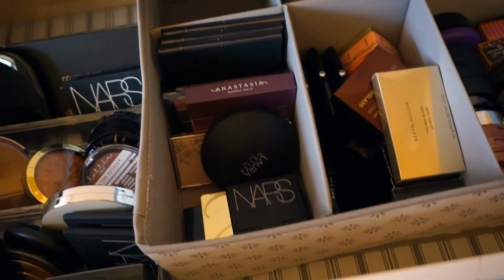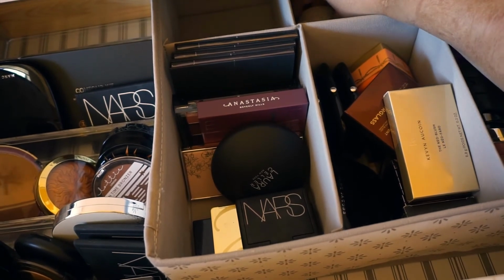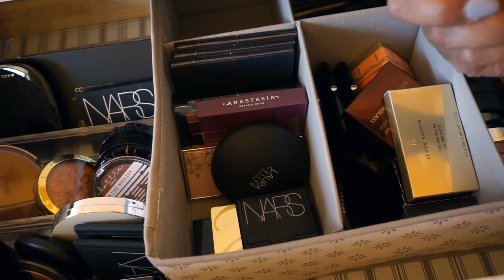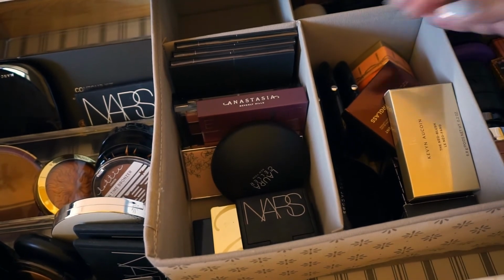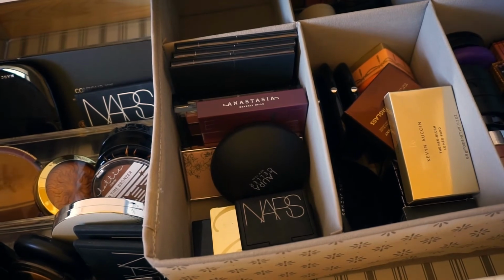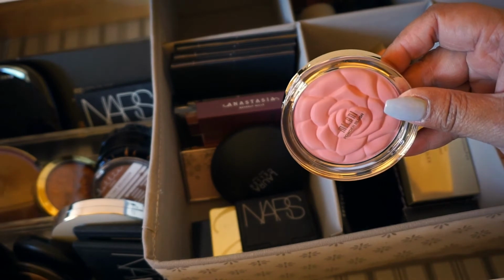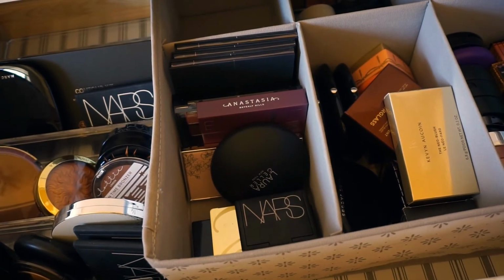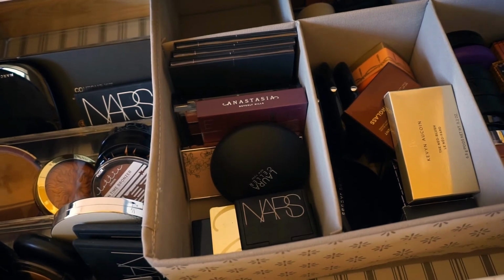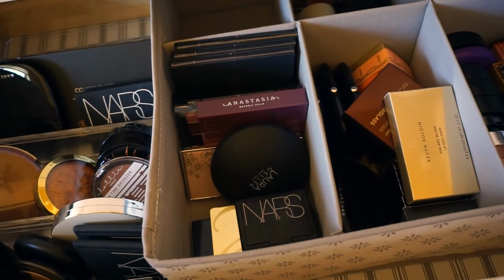Okay, sorry guys. Over here I have the rest of my blush. Back here I have drugstore. I have ColourPop in Bandit. I have some CoverGirl back there. I have some LA Girl. I have Milani, which is a great drugstore foundation blush, and look how pretty it is. Another one that I love as well is L'Oreal. Their blushes are really good for drugstore.